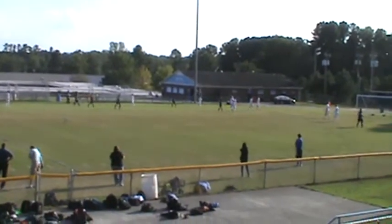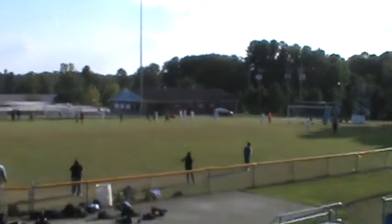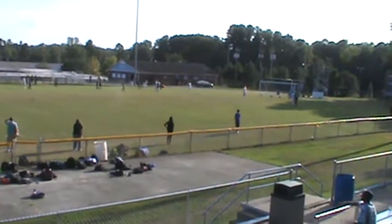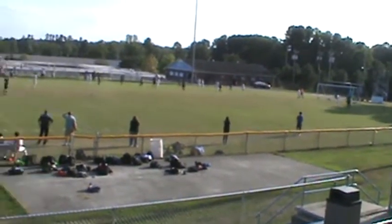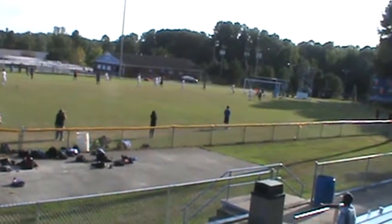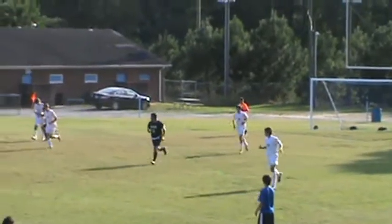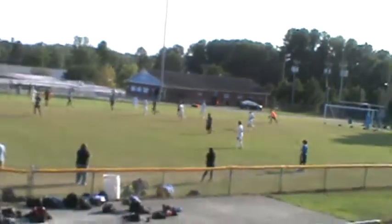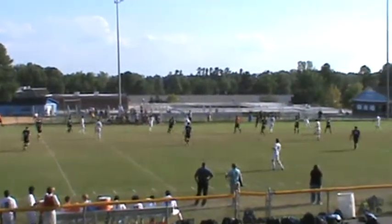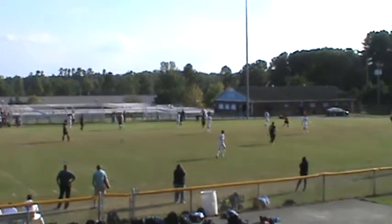Those red shorts might walk a little better than they talk. It's still 1-0 Granville Central. The goal trying to keep it, and he's still, how did he hang on? He keeps it. It was nearly a goal. And it's still 1-0. Those number 7.